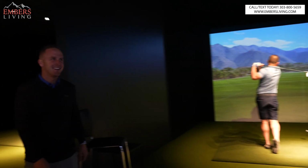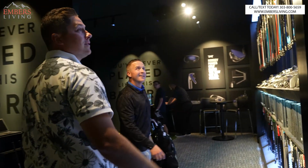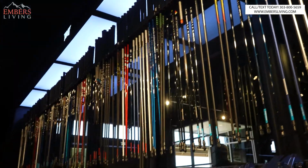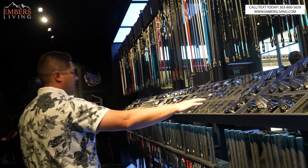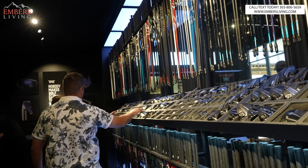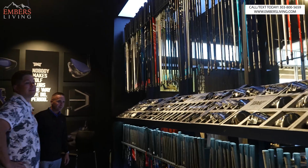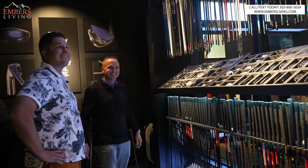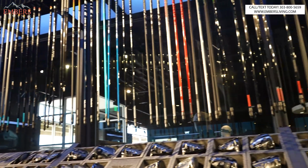So you got 3 Trackmans. 3 Trackman bays. We're gonna have the big fitting wall here. Look at this. All the shafts you could ever dream of. Everything from our Gen 5 lineup down here. So all of this is Gen 5, Gen 4, and 0211. Man, all this stuff fit in the van? Yeah. It's a little more organized in here, huh?